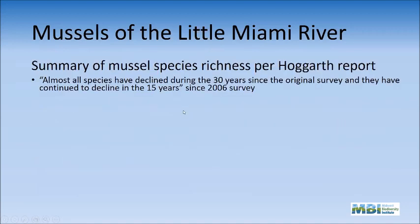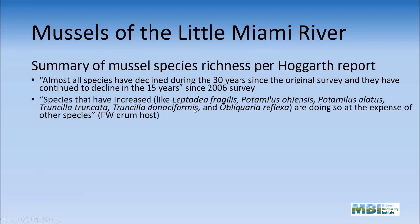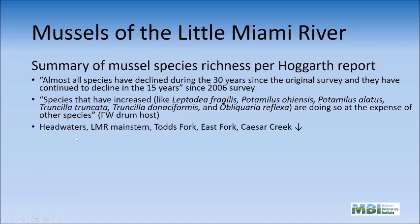Summary of the Hogarth report. I'll go through this quickly because some of you probably saw that in the video that I think Little Miami Conservancy posted. So what he's saying is most of the mussel species have declined over the past 30 years in his surveys. Here's some that are maybe expanding, but they're doing so at the expense of the other species which have declined. And the headwaters, so Little Miami mainstem, these tributaries, looks like a downward trend. The midsection he called depauperate, in other words, really down.